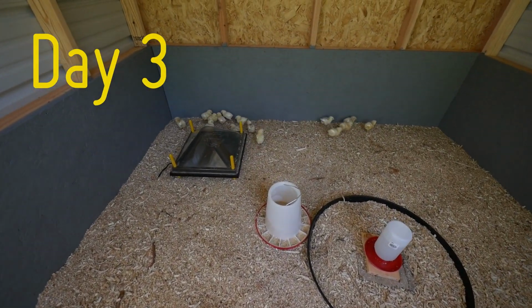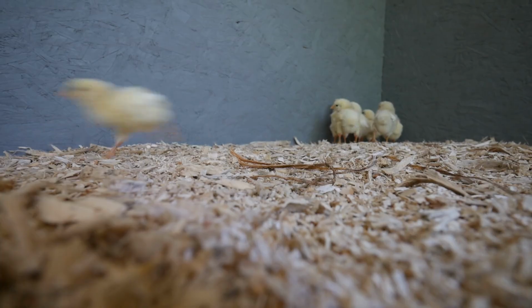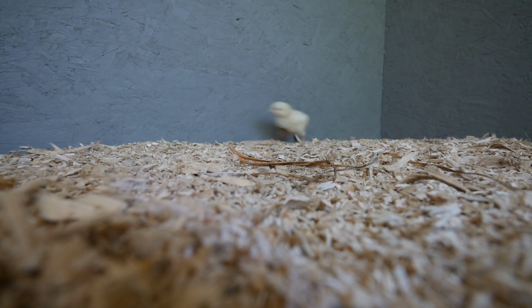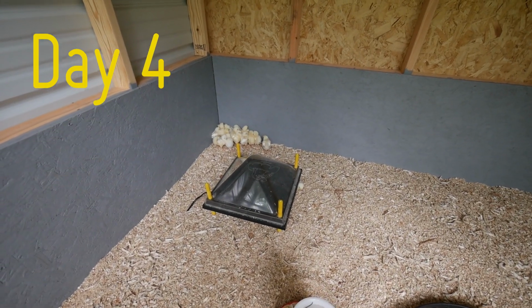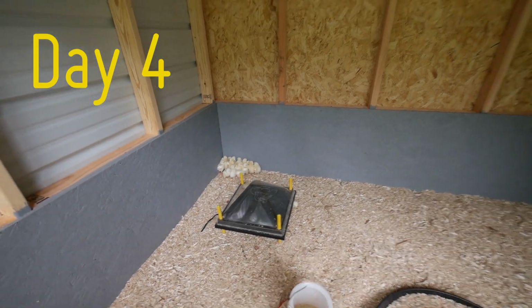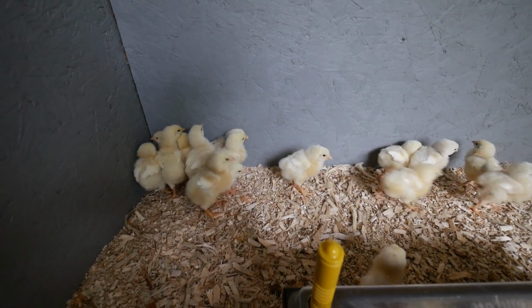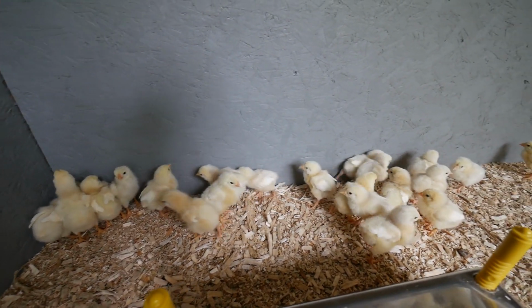Day 3, and all the chicks are still alive. They're healthy. They're eating well. Day number 4, the chicks are doing good. They're a little bit scared. Let's get closer. No problems. They're all healthy, active, no losses.